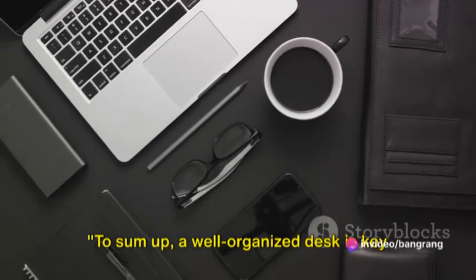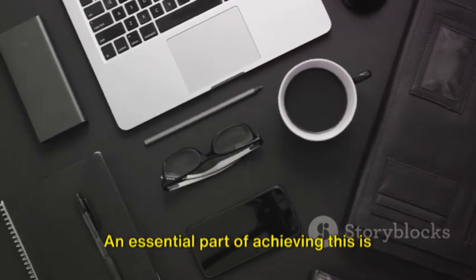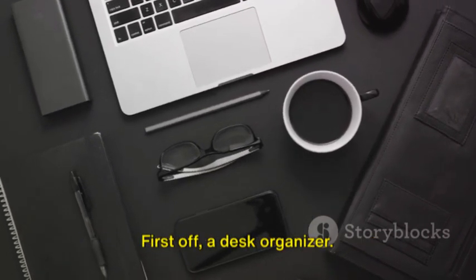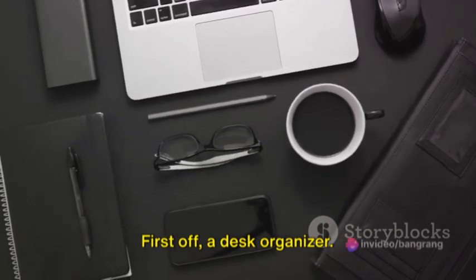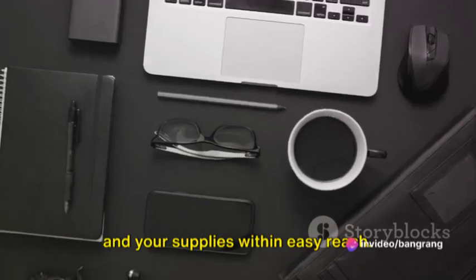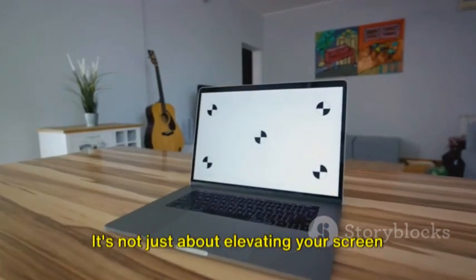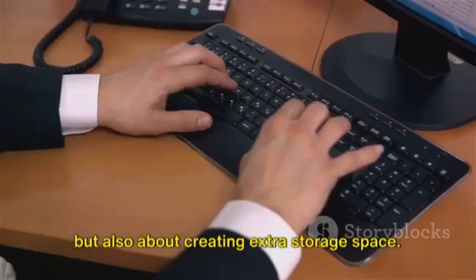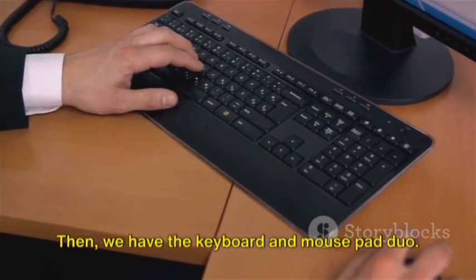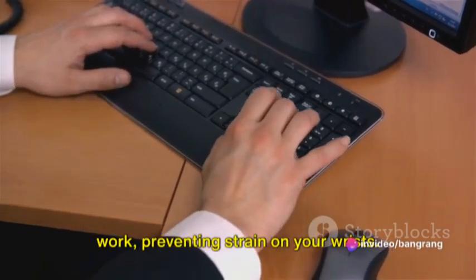To sum up, a well-organized desk is key to productivity and comfort. An essential part of achieving this is having the right set of items at your disposal. First off, a desk organizer. This handy tool keeps your workspace tidy and your supplies within easy reach. Next up, a monitor stand. It's not just about elevating your screen, but also about creating extra storage space. Then we have the keyboard and mouse pad duo. They ensure comfort during long hours of work, preventing strain on your wrists.